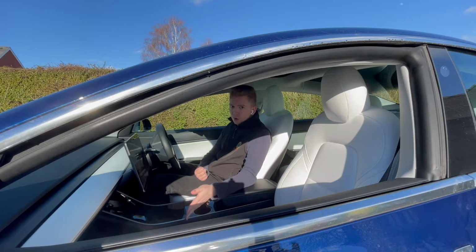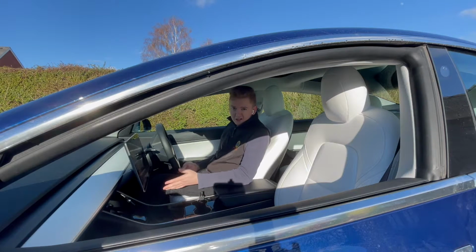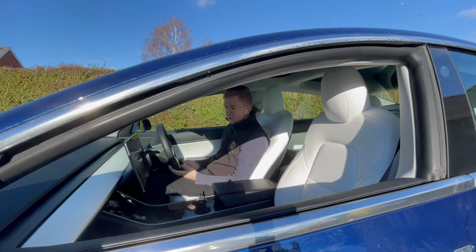So not 320 as Tesla states, although I imagine that's them taking into account the regenerative braking on this car, but that doesn't give you an extra 30 miles. I don't really care what they say, it simply doesn't. So like most electric car manufacturers, they're a little bit generous when it comes to telling you how much range you're going to get. But apart from that, it's brilliant.